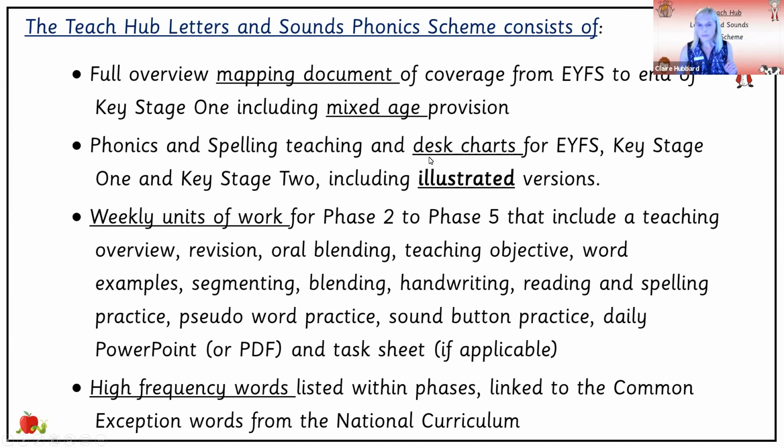We've got desk charts for early years foundation stage, which are actually broken down into stages so that they're not faced with all phase 2, 3 all at the same time. It's broken down into different sections. It's chart 2 for phase 3, and it's 2A, 2B, 2C, which you'll see later. And we've also got charts for year 1 and year 2.